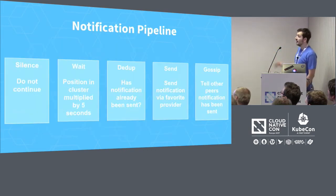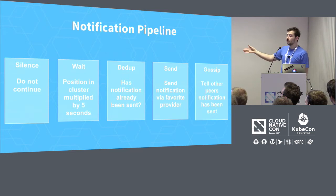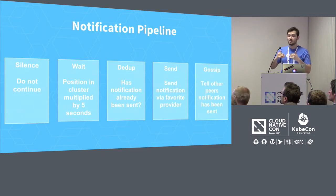So from a high-level perspective, this is what an alert goes through once it's reached the Alertmanager. So the very first step is the silencing, where we decide, do we actually want to continue going through this notification pipeline, or have we silenced this alert, thus we don't want to even consider sending it out. The next point is very crucial for the high availability mode. And if you're not running it in high availability, this is basically skipped. But depending on your position, an Alertmanager instance's position in the cluster, it waits for a certain period of time for the gossip data to come around from other instances and potentially deduplicate.